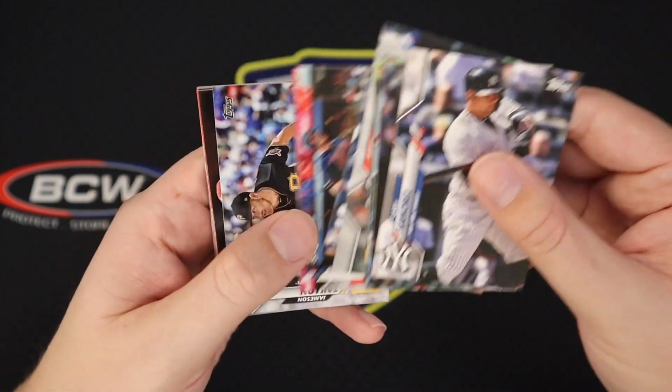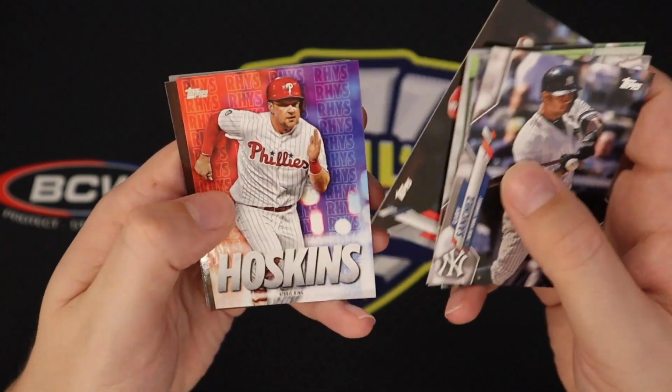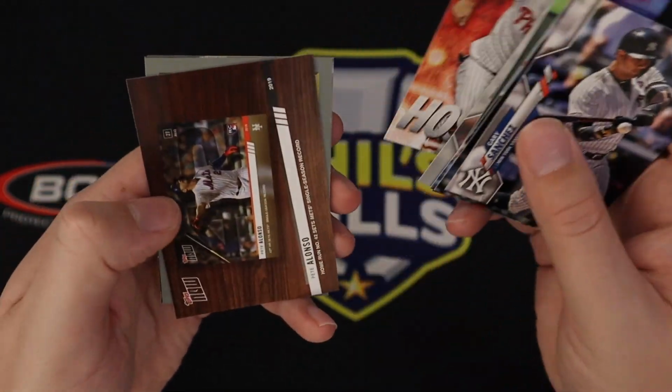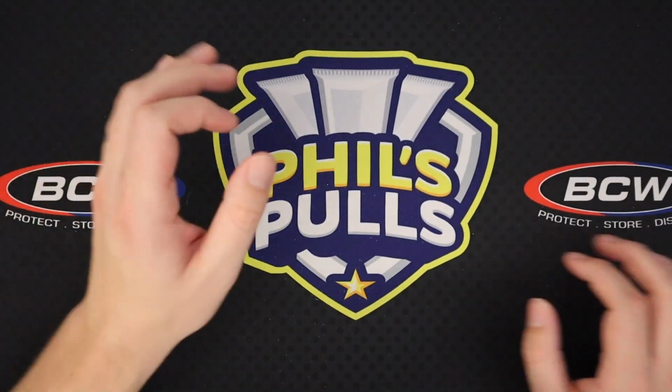So we've got 3 packs left after this. Rhys Hoskins. So these come from Walmart, I believe, because you can only get the Rhys Hoskins, whatever these are called, through the Walmart exclusives. But so 2 packs left. We got a couple questions.